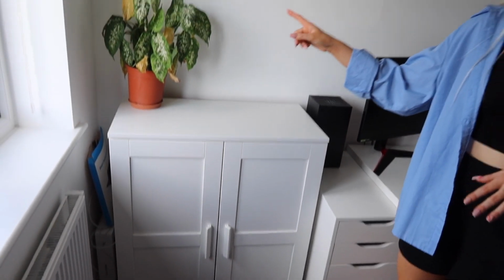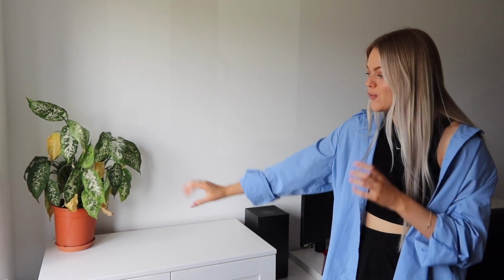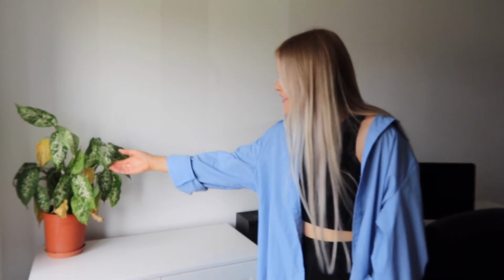And this plant, because it's upstairs, I always forget to water it. And you can tell. Yeah, I know. And I know my mum's just going to be like, oh, you need to be kinder to your plants. But I just always forget about it, and I need to get a little pot for it as well, but it's just not having a good time, and I feel so bad that I'm killing it.